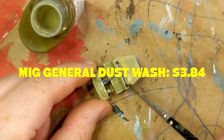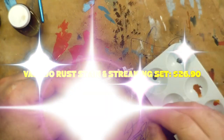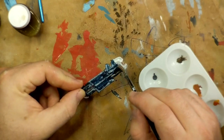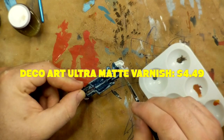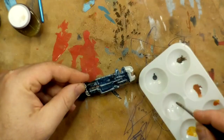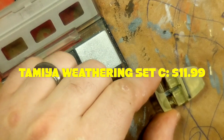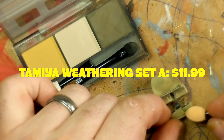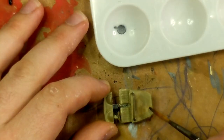It just takes a little bit of a thicker application and some more play around to make it work right. I kind of sealed everything with a matte coat on the chassis, then went to the interior and turned to my Tamiya weathering powder kits. I really like both of these. I have set C and set A, and both of them are very handy for quickly and effectively applying pigment.